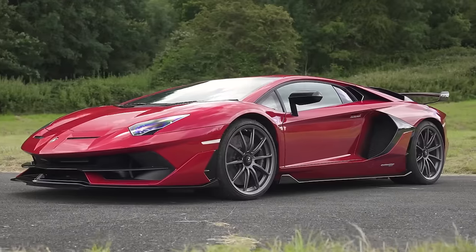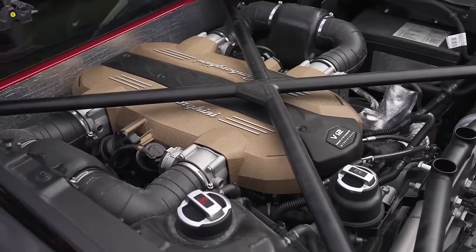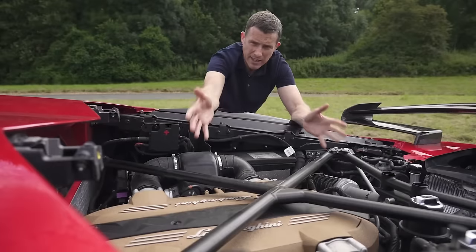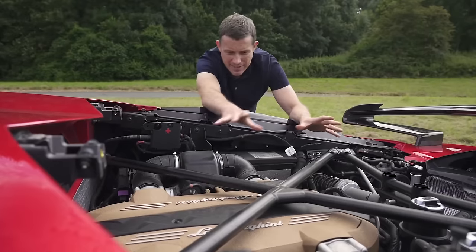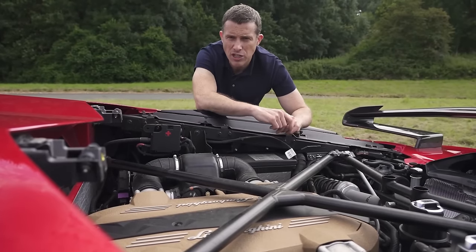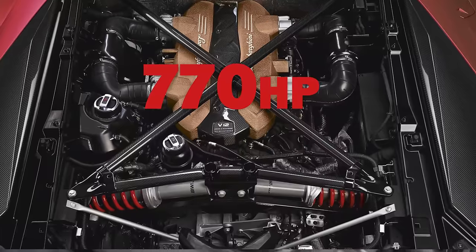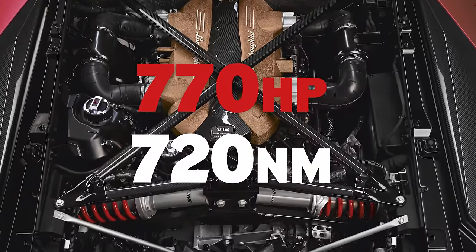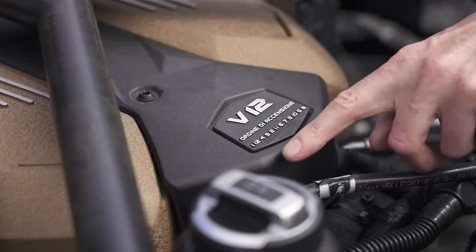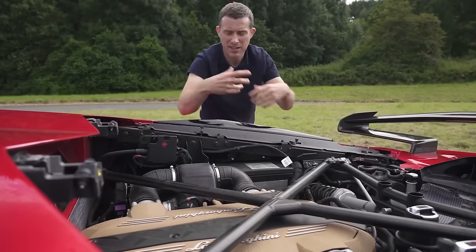In fact, I think the SVJ has one of the greatest car engines ever made. You're looking at one of the main reasons to buy a Lamborghini Aventador. It's 6.5 litre, naturally aspirated V12. Now, in the standard car, it puts out 730 horsepower. But here, in the SVJ, you have 770 horsepower and 720 newton metres of torque. And look at this, you've got the firing order there. 1, 12, 4, 9, 2, 11, 6, 7, 3, 10, 5, 8. Gives it a unique sound.